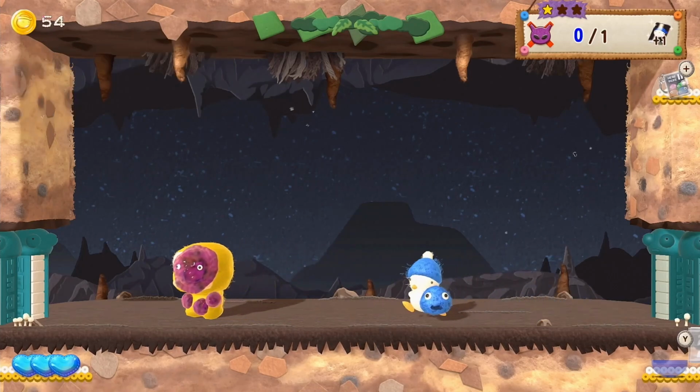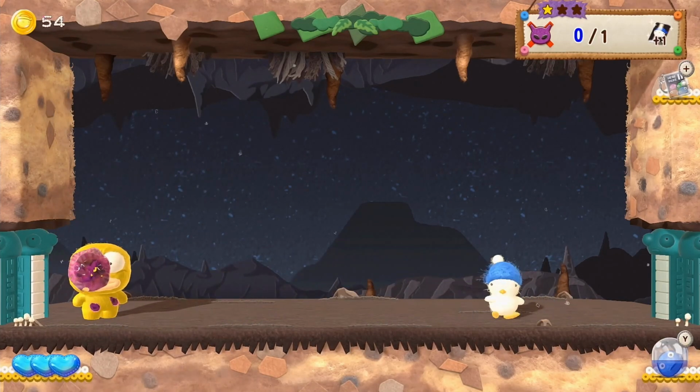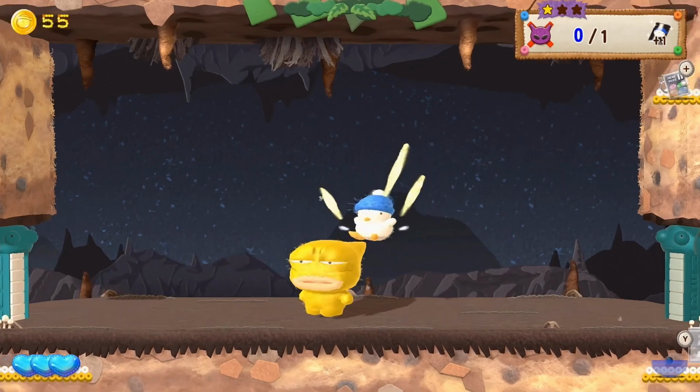It's fun, though. If you haven't had a chance to play the original, try to find a way to play it, either emulate it or pick up a copy on Famicom. But this one here, the sequel on the Switch, is fantastic.